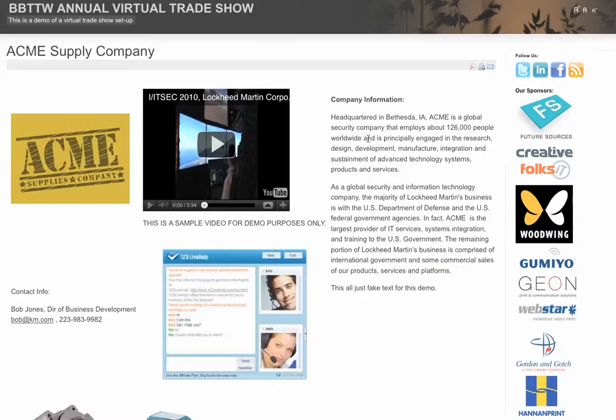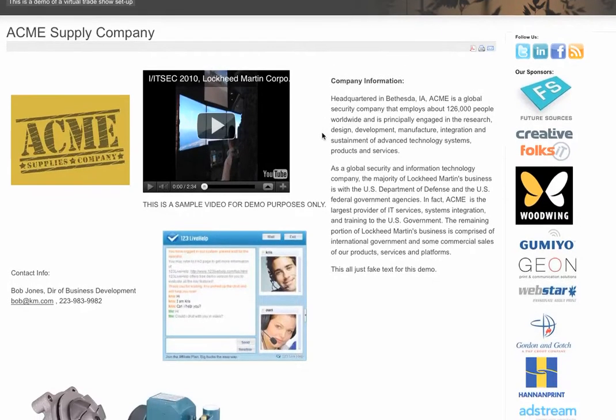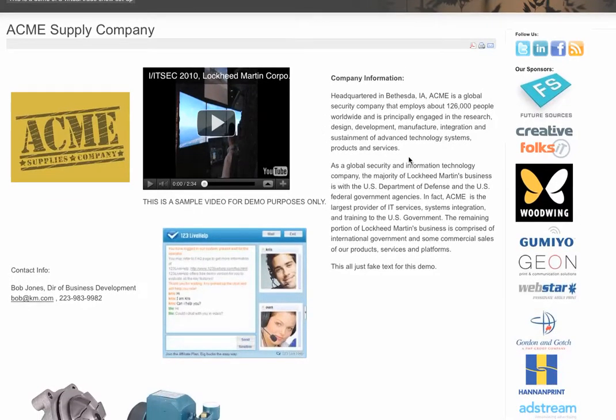And this is what a typical virtual booth page will look like. It's just jam-packed. So you've got the company name, logo, you've got a video from the company. If they don't have one, we can help them produce one, and we'll of course take care of that. All this information is being collected by our team on this end. You sell the space, we take over from there.